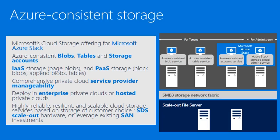Okay, so we're going to move into the final area, which is when we're talking about the cloud fabric. So the idea with our storage and a lot of what we're actually seeing in Windows Server 2016 is getting that consistency from Microsoft Azure. Our cloud storage offering is Azure Stack. It's going to give you that consistency across blobs, tables, storage accounts, really giving you IaaS storage through page blobs, and page storage through block blobs. And it allows you to have a sort of cookie cutter Azure consistent scenario around storage.